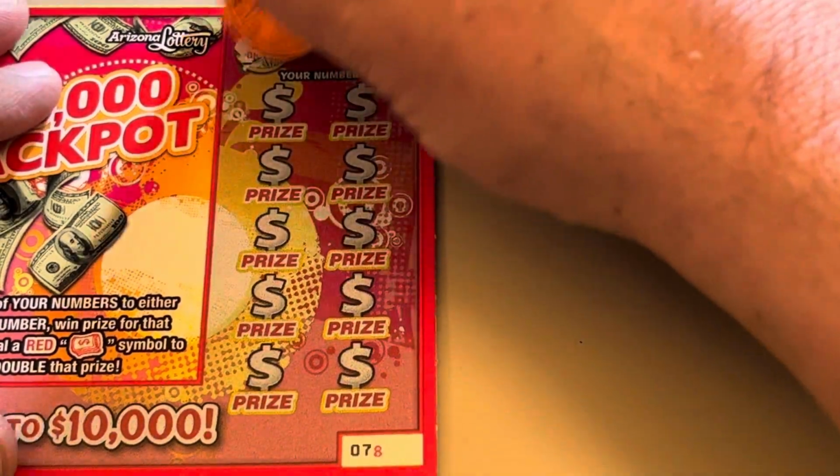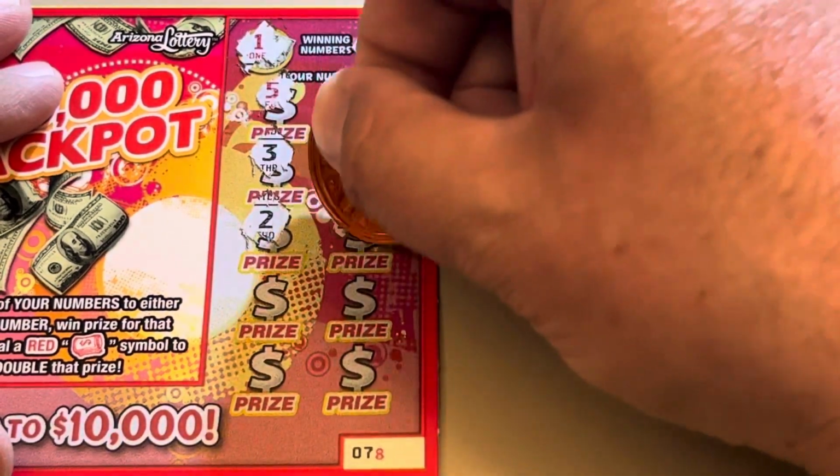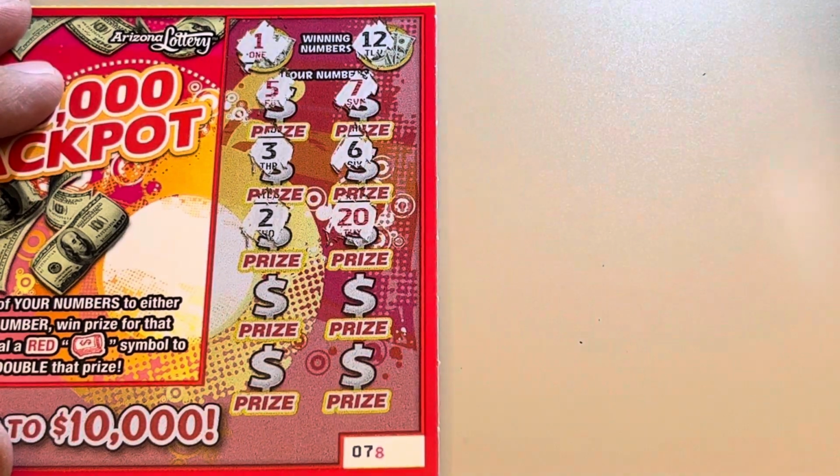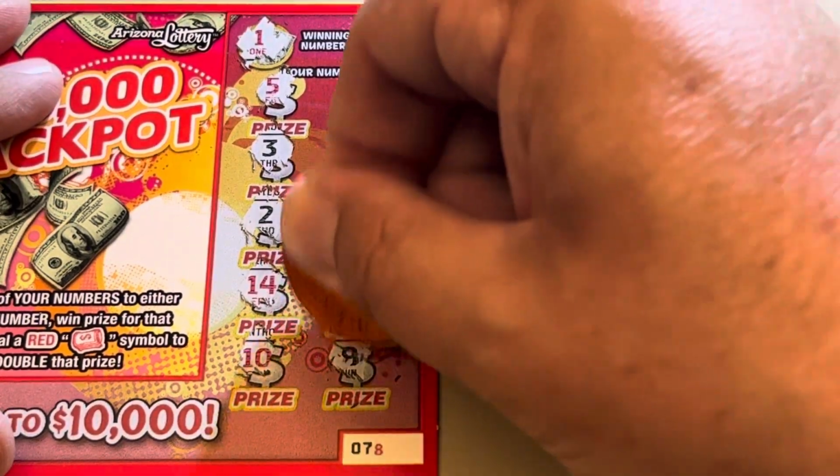All right. We have a 1 and a 12. These things have kind of a rough scratch surface, as you can tell. Like almost crunchy feeling. 1 and 12. There's a 12. All right. Matching number 12, we have. All right, $4. Okay. $4.